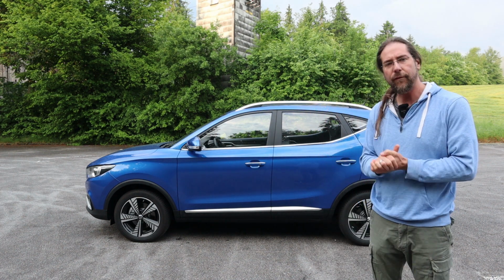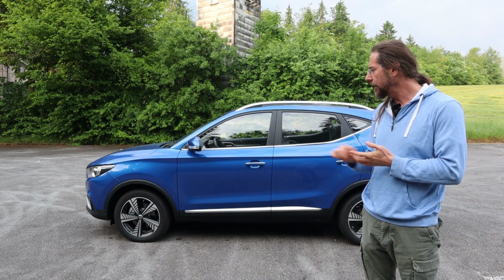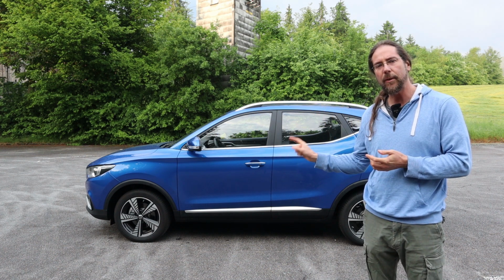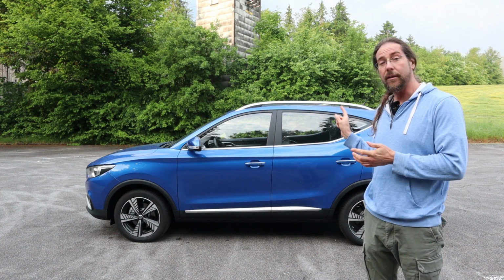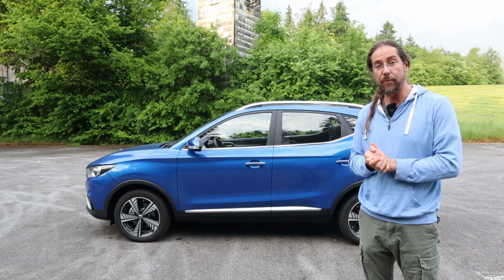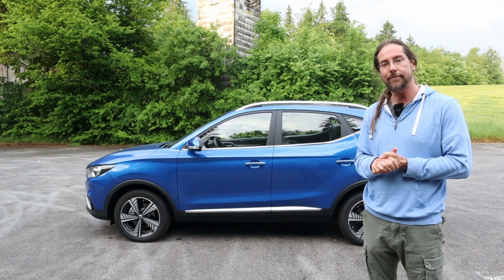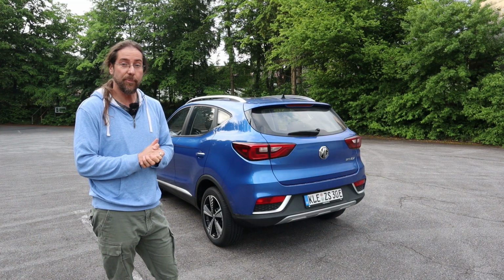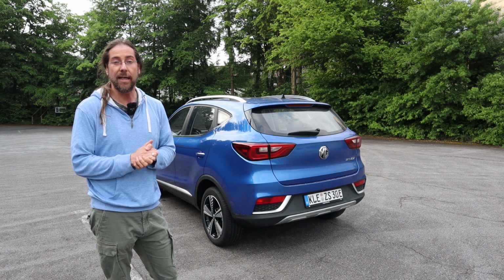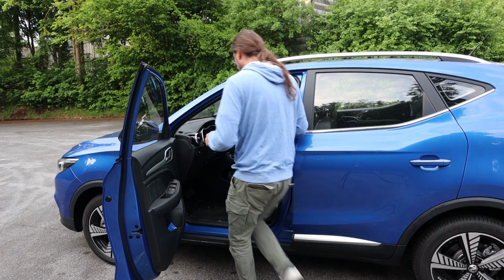You get a 45.5 kilowatt hour battery, usable energy is 42.5. You get a 105 kilowatt, 140 horsepower front wheel drive motor. The car can be charged AC with 6.6 kilowatt and DC maximum of 76 kilowatt. WLTP range is 260 kilometers, top speed 140 kilometers an hour, and 0 to 100 kilometers an hour takes 8.2 seconds. Let's look at the seating position.